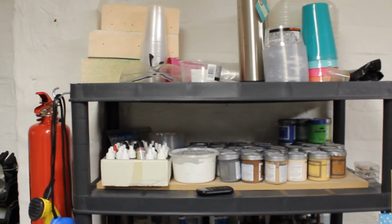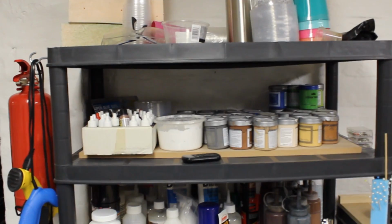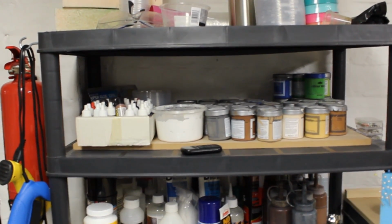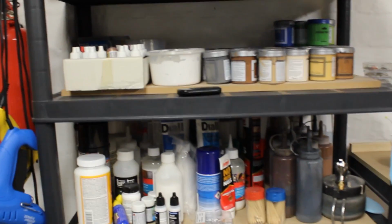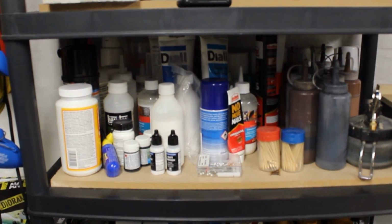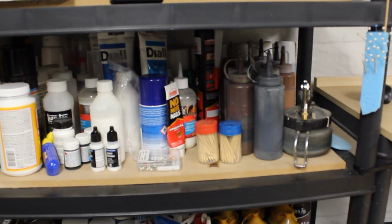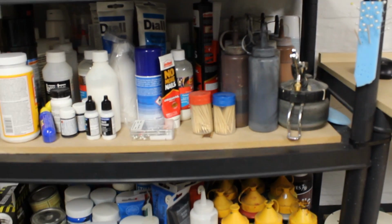But if we move across over to my paint rack, these are all my paints. If we start at the top, that's where I keep all my containers and that sort of stuff. Then we've got my Army Painter paints and my house tester pots. Going down, we have all my glues, adhesives, various fillers and stuff. In those tubes there are pre-mixed paints for airbrushing.